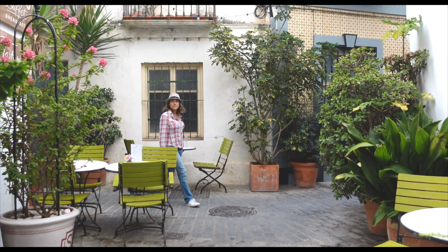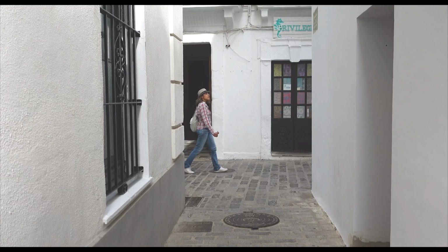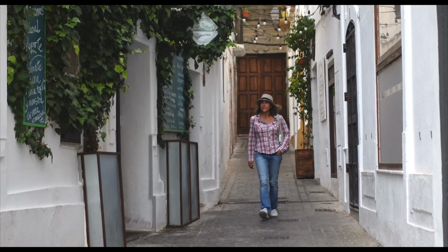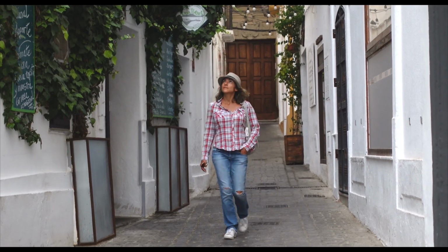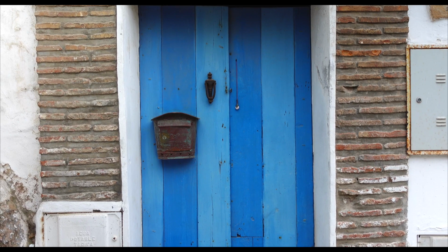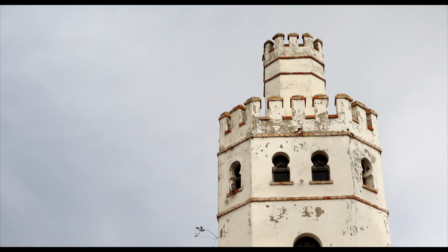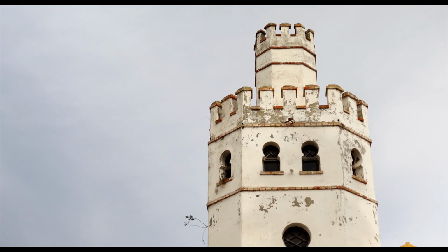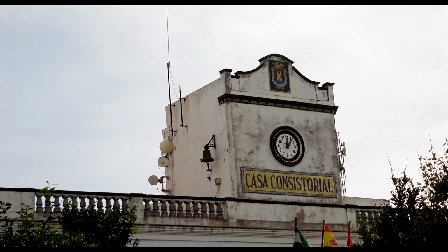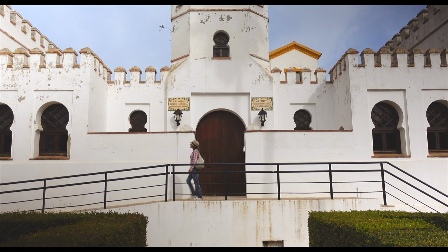White house fronts, narrow streets, lovely areas decorated and flourished, in which one may lose his way for a bit, just the time to fit in and feel the atmosphere. It is the accurate Southern European spot. Nevertheless, we can feel like having crossed the sea already, right into an Eastern environment.